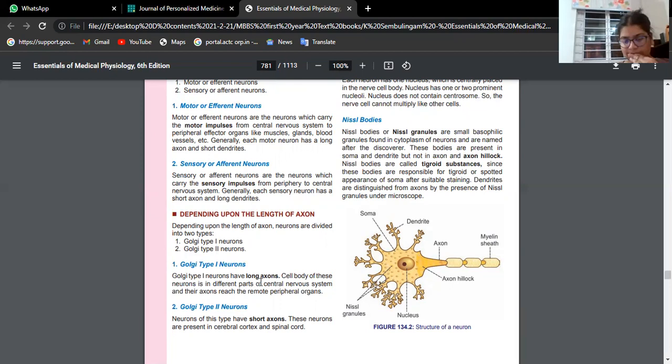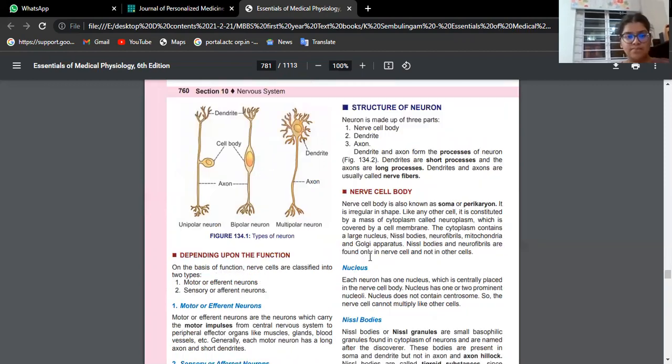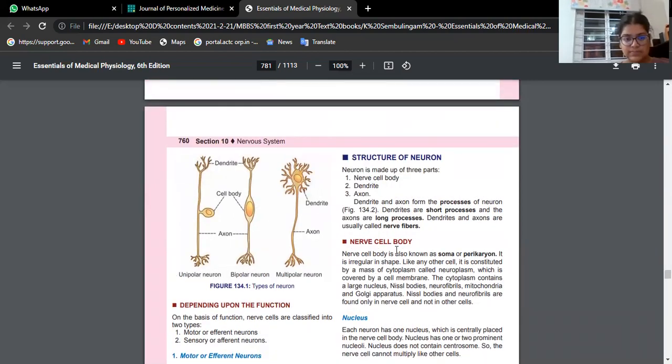So Golgi type 1 neurons have long axons. Their cell bodies are present in the brain and their axons reach remote peripheral organs like the stomach. Suppose the cell body is present in the brain stem and it is moving. Such long neurons are Golgi type 1. Type 2 have short axons. They start from the brain or the spinal cord and end there itself. Short neurons. They will have connections through synapses, multisynaptic, so many connections. Then the structure of the neuron we have just discussed: it has nerve cell body and dendrites.